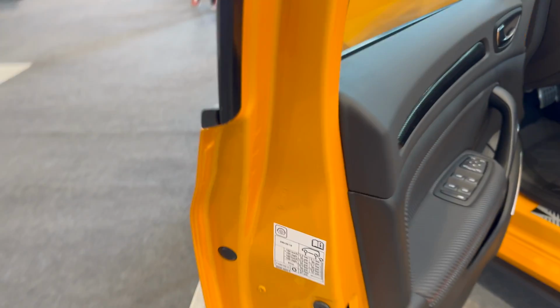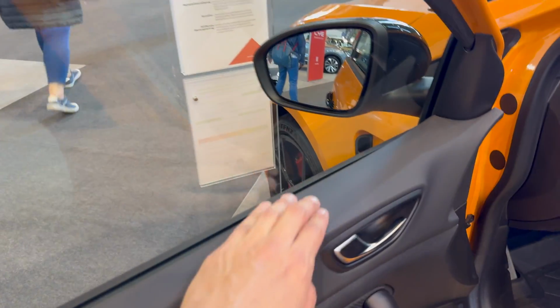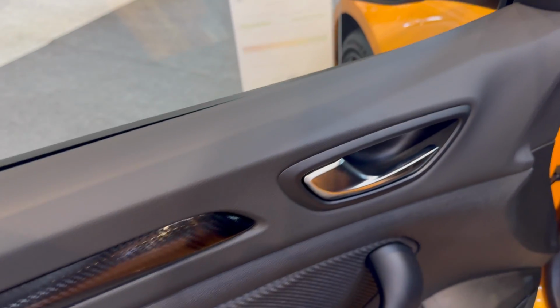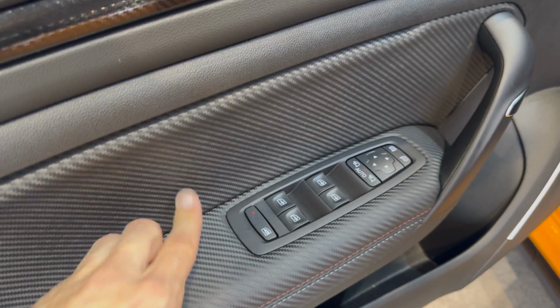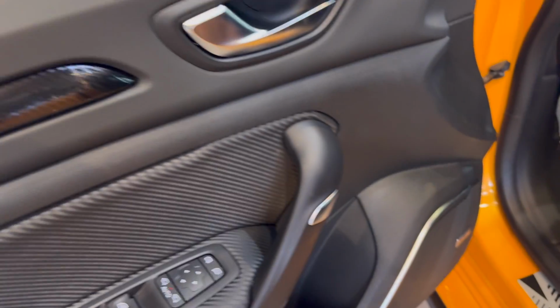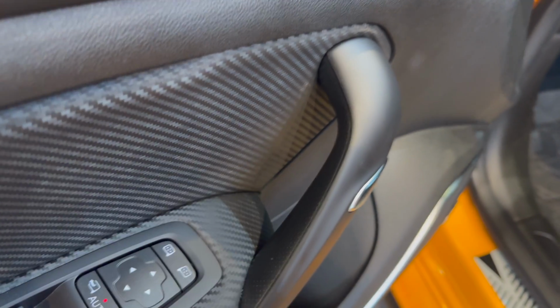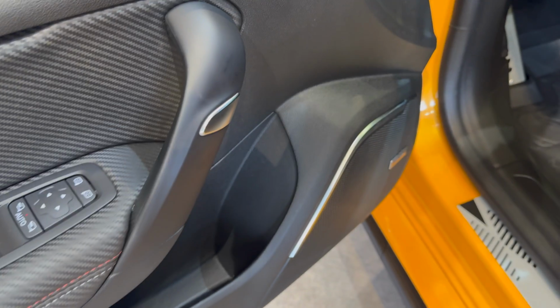Sealed standard here. Tire pressure is here. And you can pause the video, so check that out. So this on the front is soft touch material, but the design is the same. So this is soft. Okay, this is hard, but this one's padded. This is nice and rubberized. Yeah, rubberized. Feels nice and sturdy.